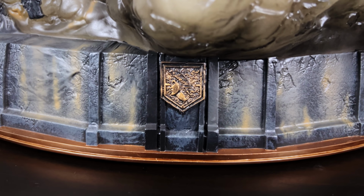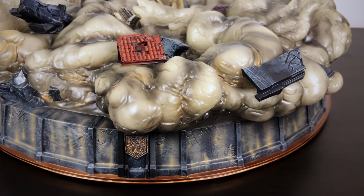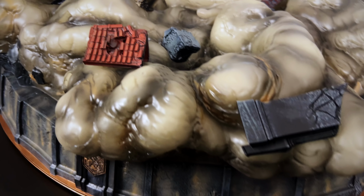The first thing you're greeted by is the Wall Maria symbol, and also the whole trim of the base is the wall itself. To bring to life the fact that these two titans are duking it out, we have rubble, debris, smoke, dust, everything just scattered throughout the statue. Here are some of the notches that the titans themselves will be keying into later.